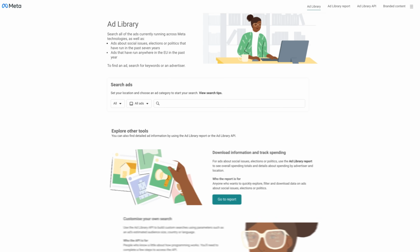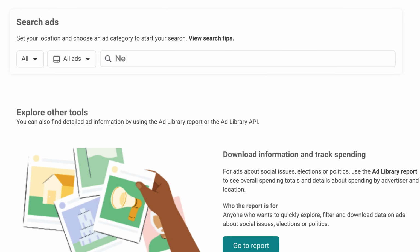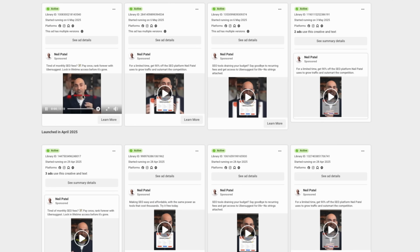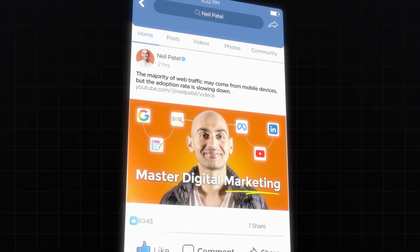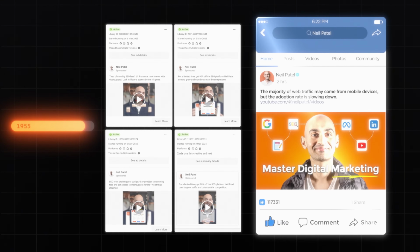There's something called Meta Ad Library, and you can use this to search competitor brands. It identifies long-running ads and analyzes their hooks, angles, and messaging. All you have to do is just look at the ad, click play, and you can see what's working for them. The longer the ad's been running, that means there's a higher probability that the ad is generating a positive ROI. Because why would companies keep spending money if an ad is losing them a ton of cash?